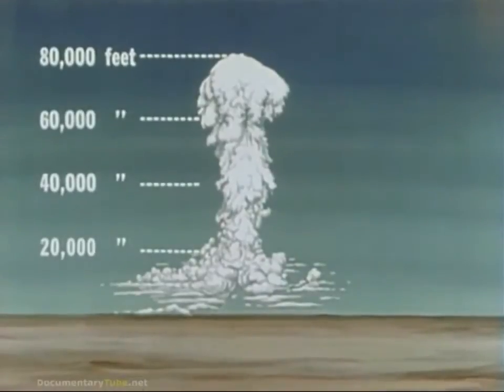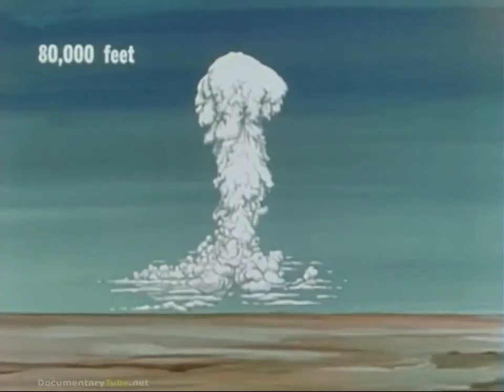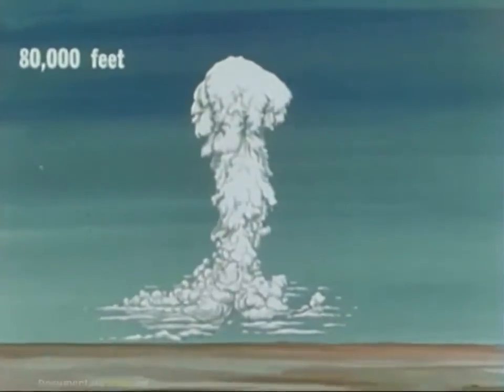Can you or anyone else predict with accuracy the pattern by which fallout particles will return to Earth? The answer is no, for fallout will depend on the number, size, and location of nuclear weapons exploded and the direction of upper air currents. Let's, for example, explore the fallout produced by one of these nuclear weapons. It sends its column of radioactive material up to 80,000 feet, or about 16 miles or more above the Earth.